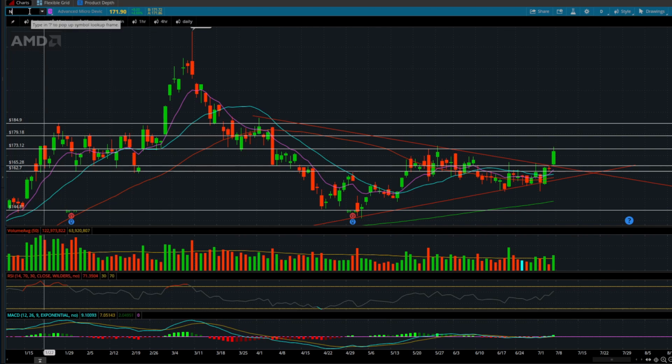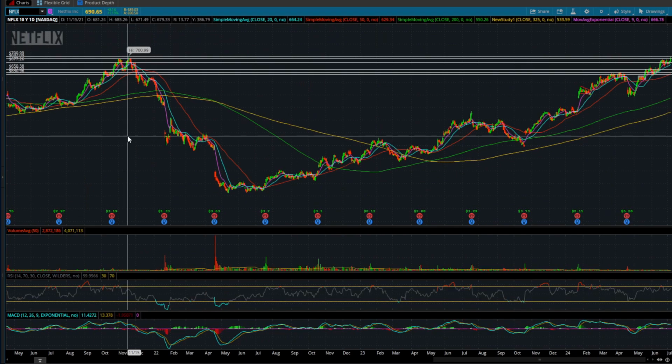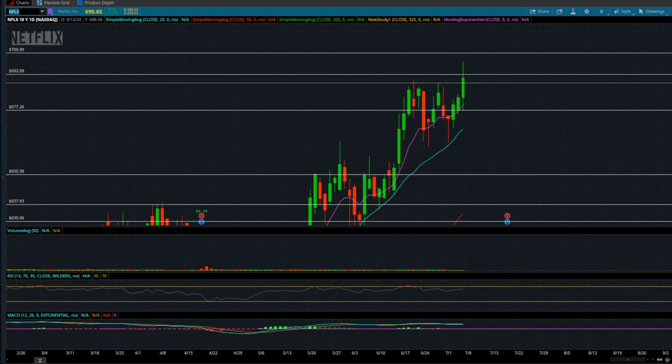Another one that I'm looking at, Netflix. I've been looking at this for a while now. As you can see, we've pretty much come into this all-time high of $700.99, 701 basically. We are looking like we might actually break out of here.